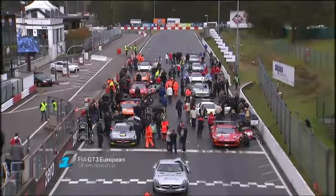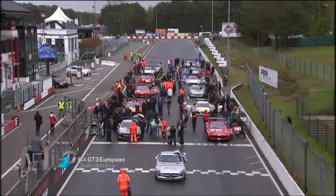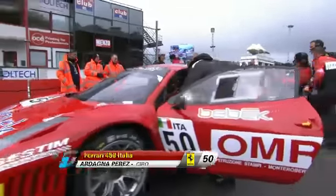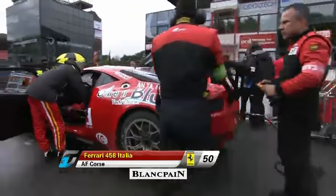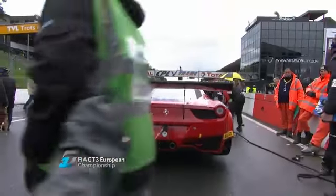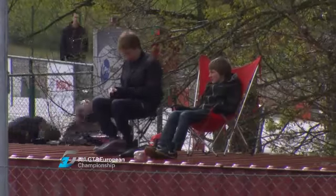Yeah, in both GT1 and GT3 over the course of these last 2 weeks, we have seen the Ferrari 458 Italias really struggle in these damp conditions. There is the second day, of course, the car. Gaetano Ardagna Perez is going to start that one before handing over to Giuseppe Chiro. Ardagna Perez was running at the top of qualifying for quite a long period of time. He actually got shuffled down into that 6th position, but he's still going to be performing fairly well.